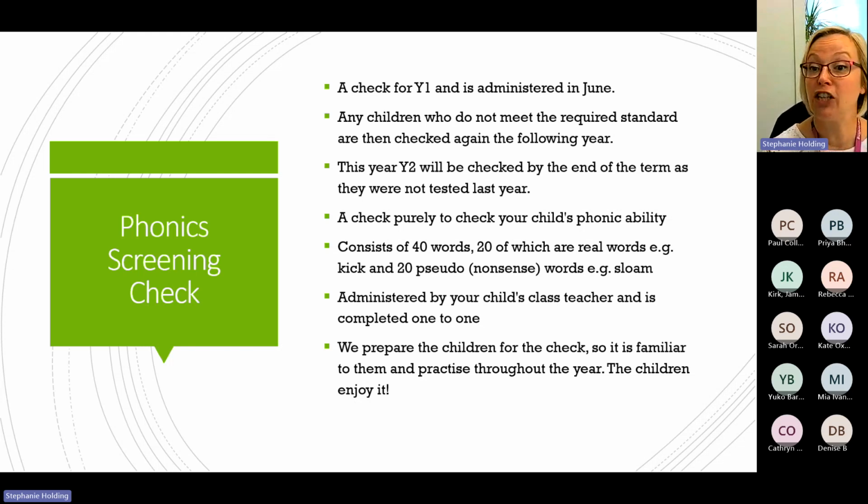There are words with adjacent consonants in, some of the more simple vowel digraphs, and then it gets slightly harder. But they're all words the children have done, so there's nothing that they shouldn't have come across and that we haven't practiced with them. And then the last page is always compound words, where two words make one. So they're slightly longer words, but it's about chunking up that word for the children. They usually do fine with that page.